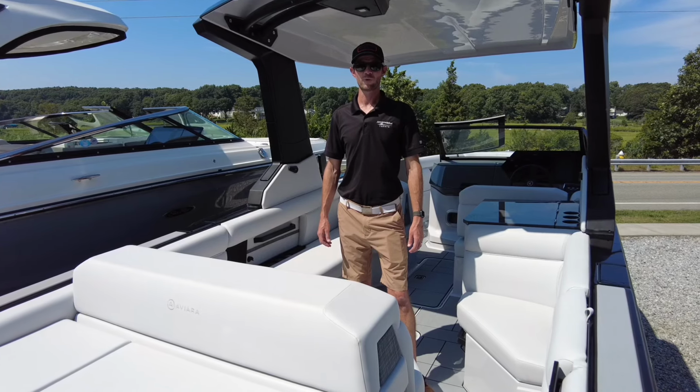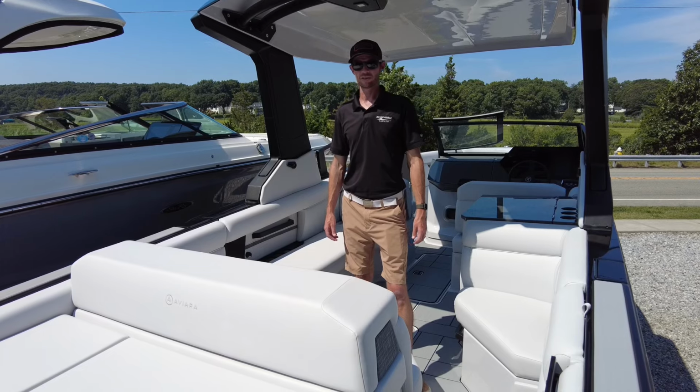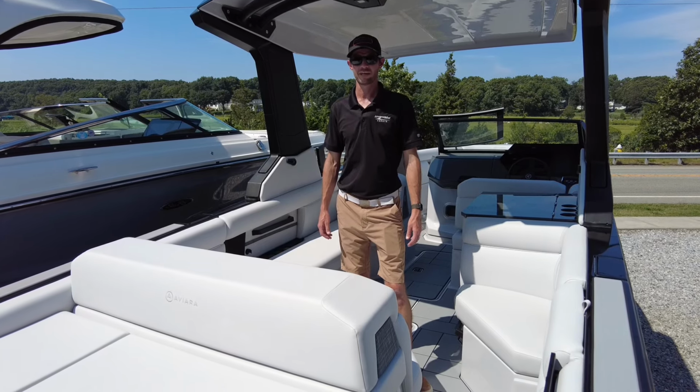Welcome aboard this brand new 2025 Aviara 28-foot outboard. This model is the newest in their lineup, and we have it here today in Westbrook, Connecticut.